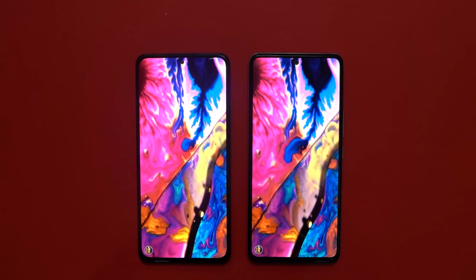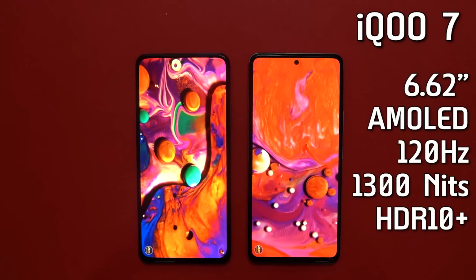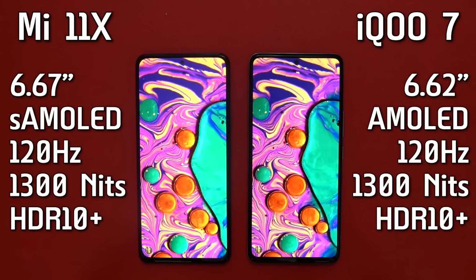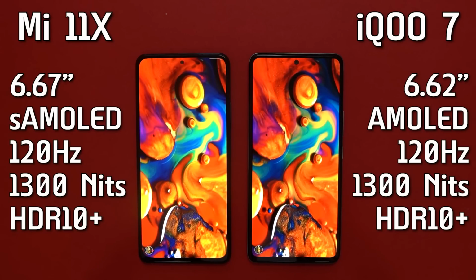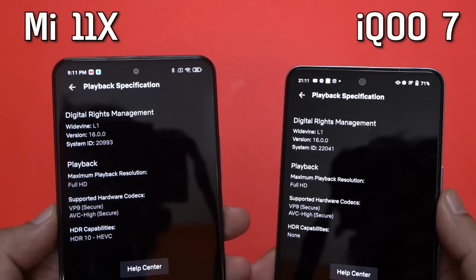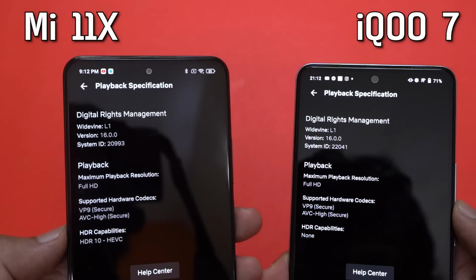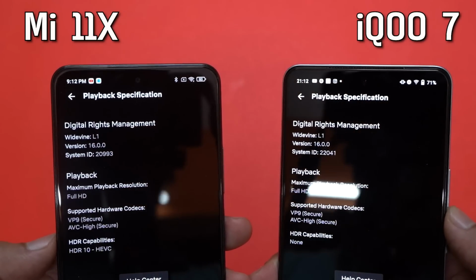On to the display, the iQOO 7 sports a 6.62-inch AMOLED panel versus a slightly taller 6.67-inch Super AMOLED panel on the Mi 11X. Both feature 120Hz refresh rate, come with peak brightness of up to 1300 nits and support HDR10+. However, when I did check the playback specification on Netflix, HDR10 content is supported on the Mi 11X, whereas it is not supported on the iQOO 7.